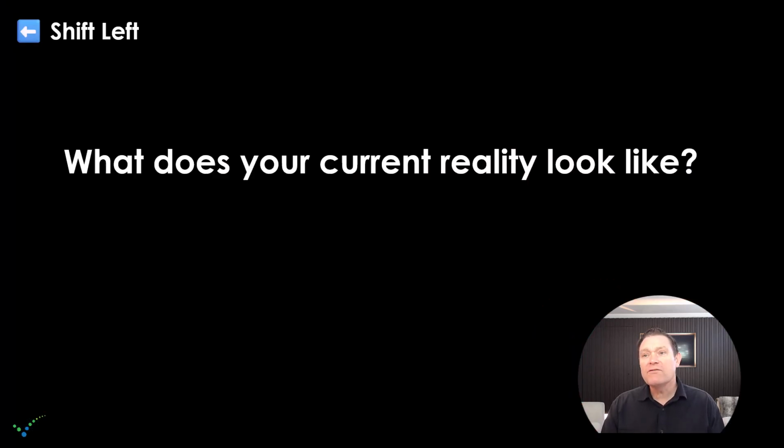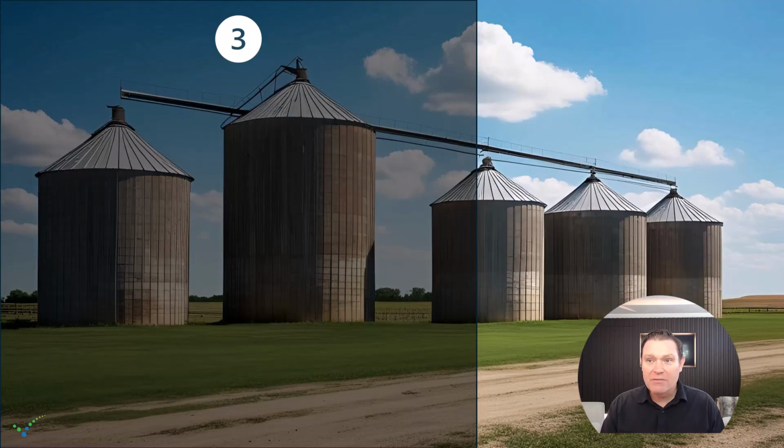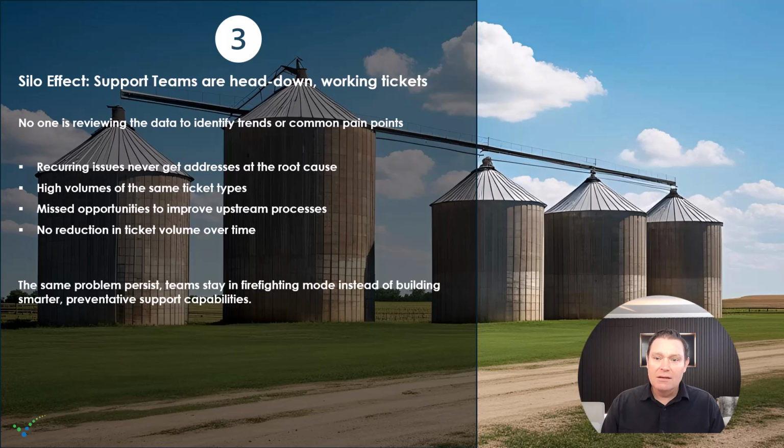Or are you in the final characteristic, what we call the silo effect, where you've got teams that are motivated and heads down working on tickets, but no one's reviewing the data to identify trends or common pain points. So what happens is recurring issues just never get addressed at the root cause. High volumes of the same tickets, missed opportunities to improve upstream processes, and overall there's just no reduction in ticket volume over time. The same problem persists.